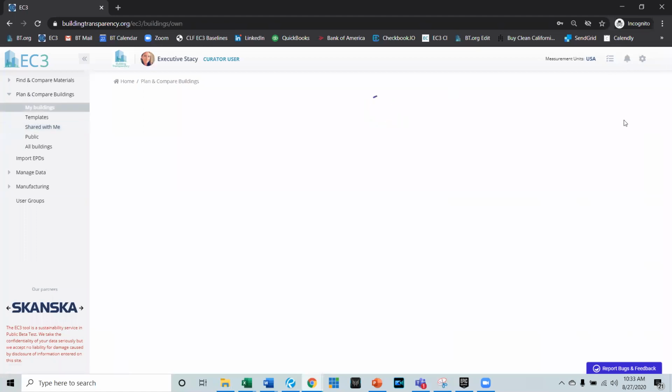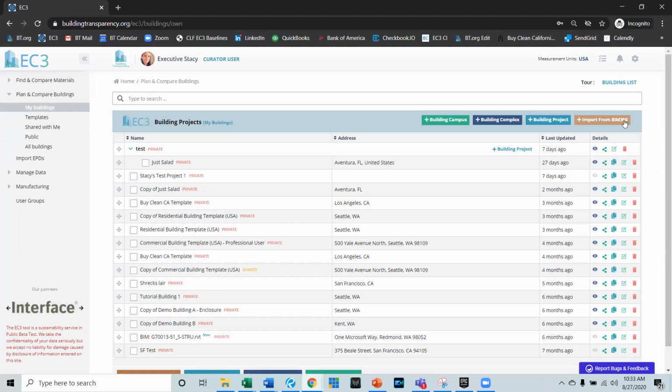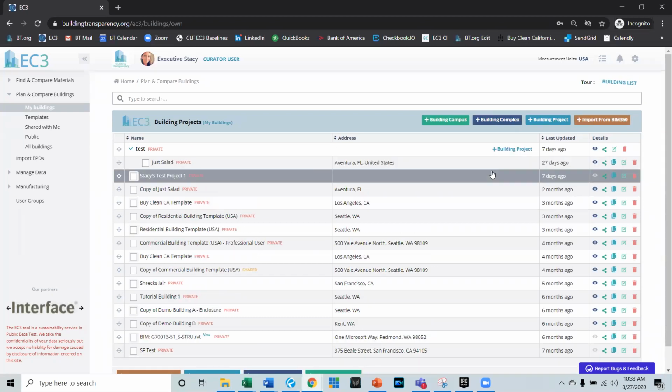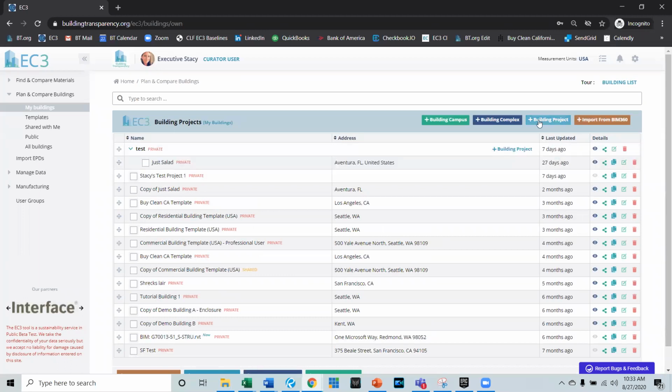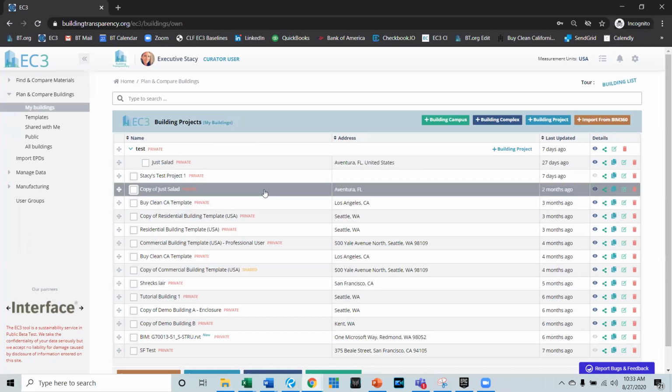folders in here where you can have projects of a specific type for benchmarking. So if I had a whole bunch of K-12 projects or commercial office buildings I wanted to put into a folder, you can create a campus and then actually move these things into folders and start to organize your information.